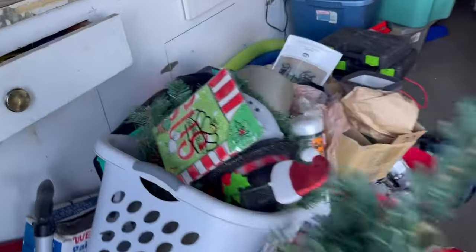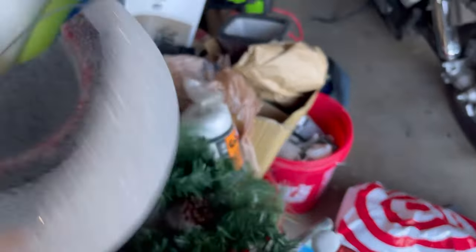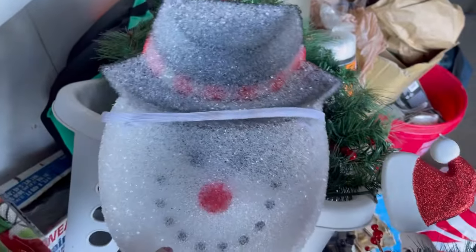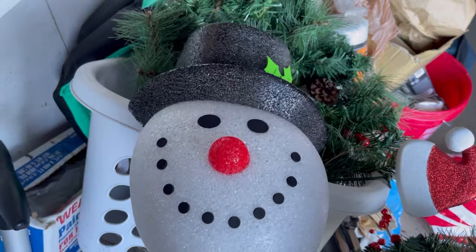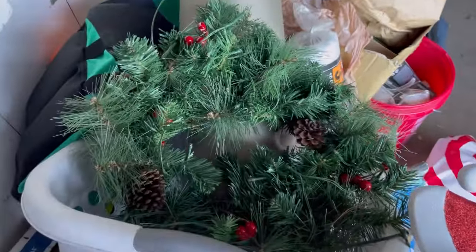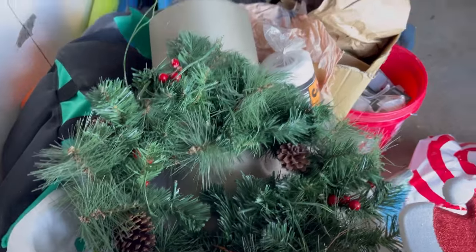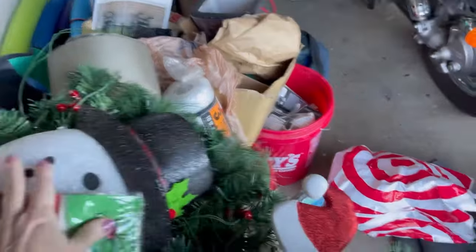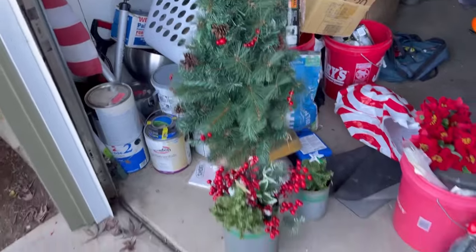And then I also have a couple things here. So I've got this snowman. He's kind of cool. He goes on my porch light. So you put this on a porch light and then when your porch light goes on, he lights up. And then I do have another kind of ratty looking wreath, but it does have a battery pack with lights. And those both have a timer. So that's kind of nice because they just come on.